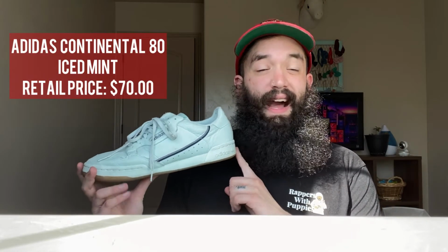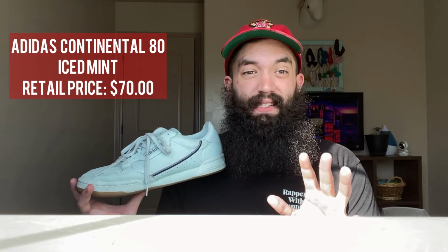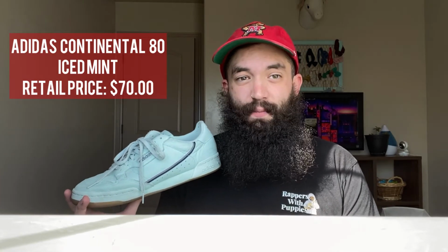So moving on, we have got the Adidas Continental 80. I actually don't own any Stan Smiths. I've never owned a pair of Stan Smiths or any Superstars. I know that might sound crazy to many of you. I'm just not that big of a fan of Adidas's shoes.